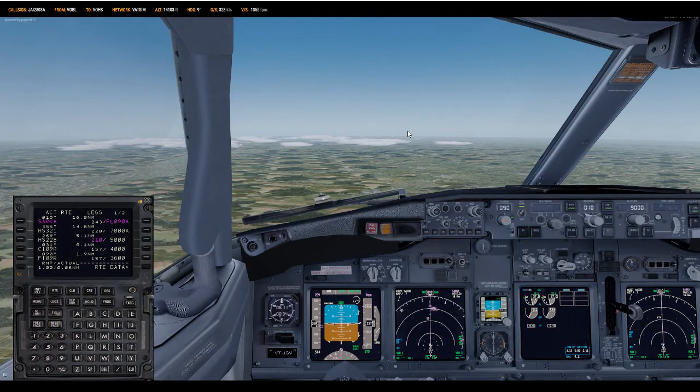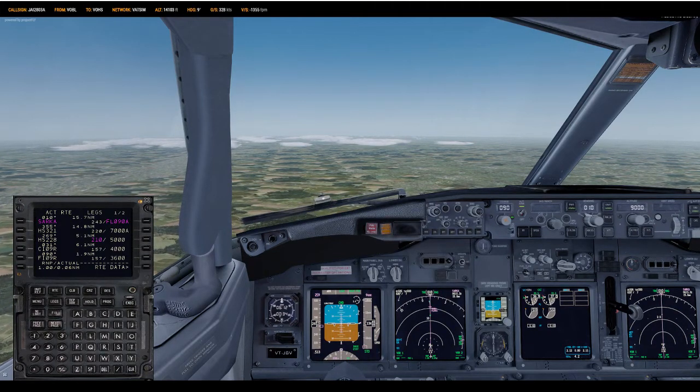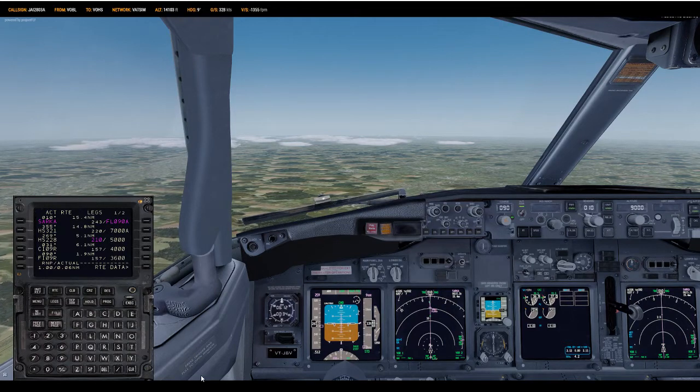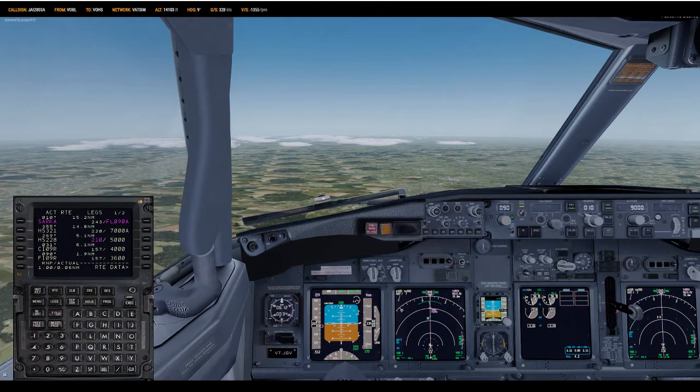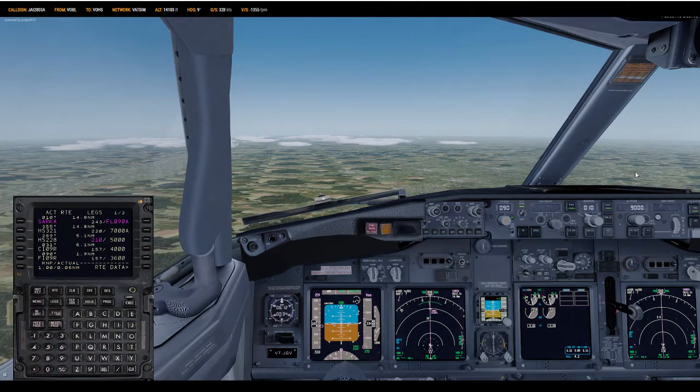6221, heading 060, clear ILS approach runway 09 right, established on localizer. Right 060, NGX 62 heavy, cleared ILS approach 09 right, will call established, NGX 62 heavy.